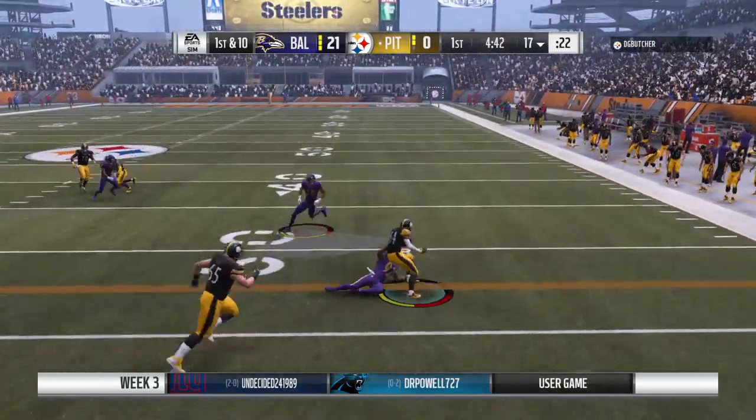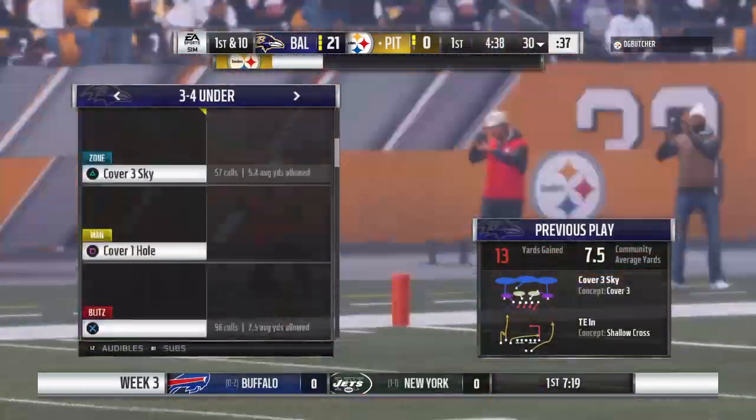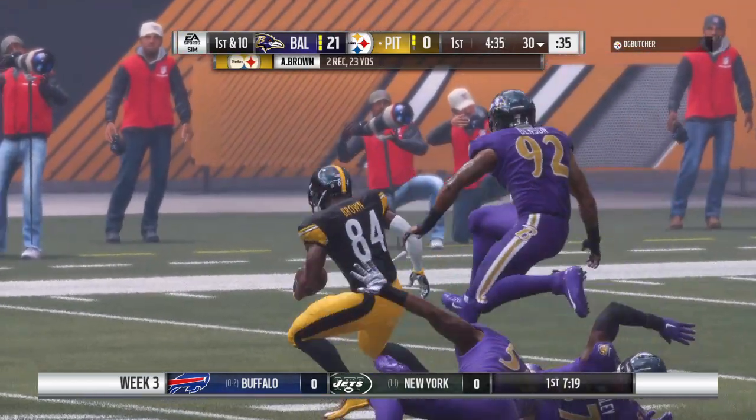Got him in. It's Brown. And he'll get this up to the 30-yard line. Solid way to start the drive. 13 yards, picking up the first.